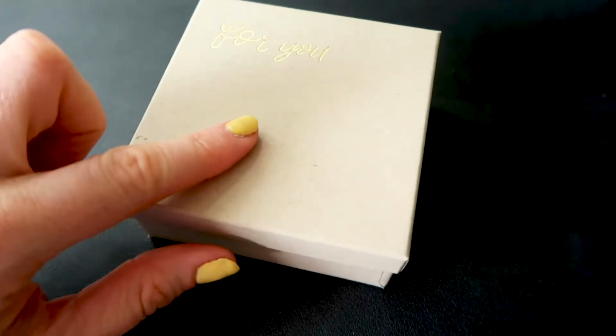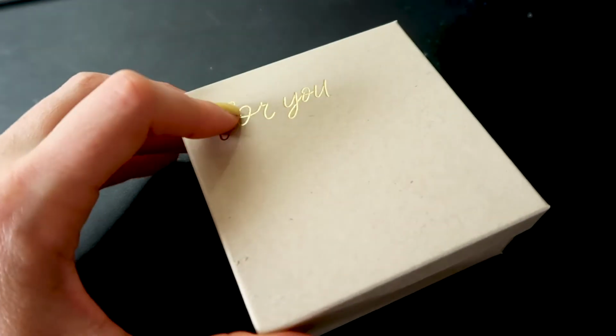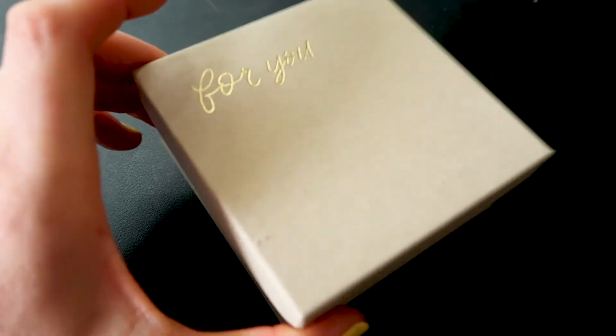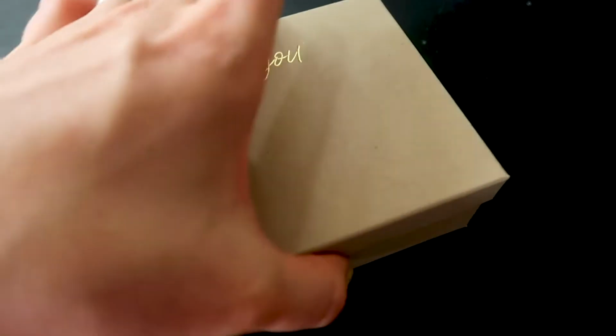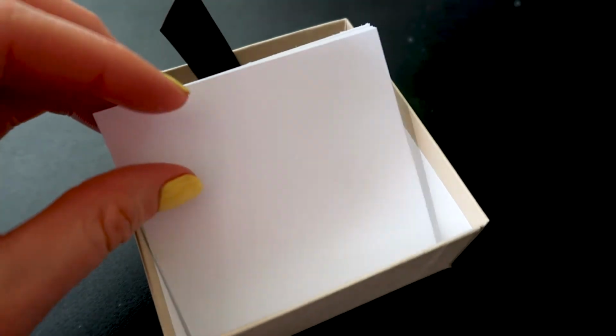And then the plan is that they'll all be trimmed down and come in a gift box. So this one says for you, but it'll actually say the name of the person who it's going to, whether you buy it for yourself or as a gift. And then inside, all of the cards will be inside. And then this little ribbon just lifts up so you can get the cards out more easily.